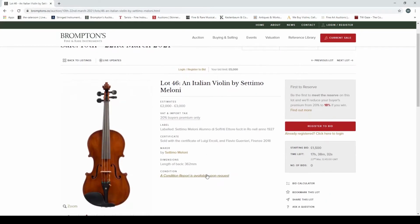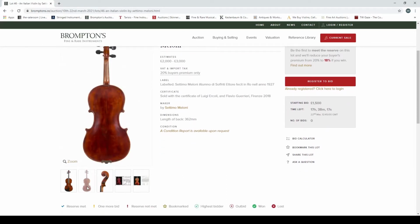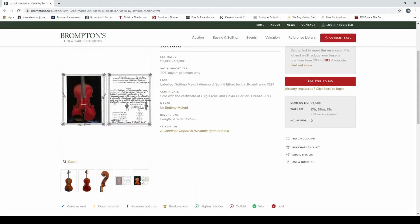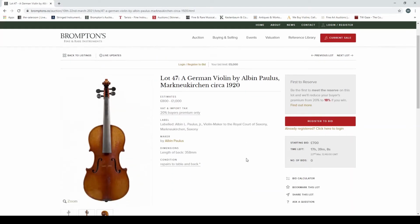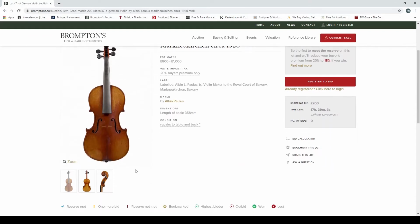An Italian violin by Settimo Meloni. Labelled Settimo Meloni. Sold with a certificate of Luigi Accoli and Flavio Guerrieri, Firenze. There you go. A German violin by Alban Paulus, Markneukirchen, circa 1920.